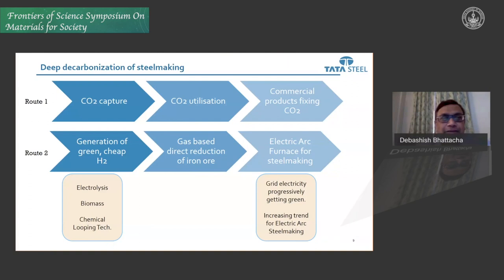And of course, this hydrogen will then be used to direct reduce iron ore in a gas-based direct reduction furnace. And that iron, that DRI, as it is called in short, would be put in an electric arc furnace for steelmaking. And this electric arc furnace would be run on renewable electricity. And of course, this would mean that going forward, even the Linz-Donowitz basic oxygen blown process will gradually be replaced by electric arc steelmaking. So you can see a full picture of how steelmaking changes every about 50 years.